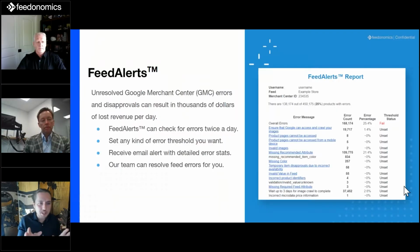FeedAlerts is sort of an extension of data governance. Basically, with data governance, we're creating rules within the platform. We're kind of creating our own queries and saying, hey, if anything deviates from these rules I've established, let me know. The important part is that it's driven by the rules that our team comes up with on your behalf and the rules that you want us to set up.